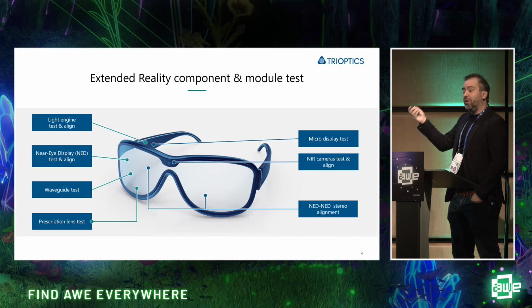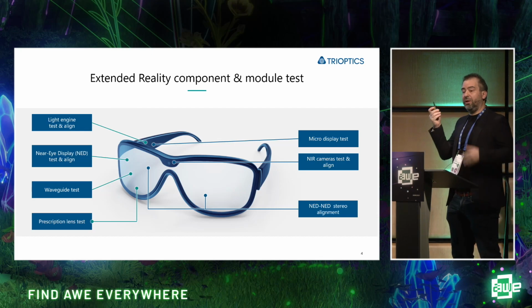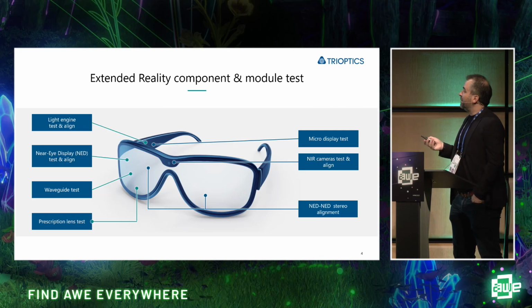But there's not only the optical system that is like the display, but we also have all these sensors that are there. And that could be, for example, your eye tracking cameras. That could be your machine vision cameras, your color cameras on the outside. So there's a lot of sensors involved as well that are being tested on the sensor level, on the optics level, on the module level. And they also need to be put together and aligned in the system. So there's a lot going on.